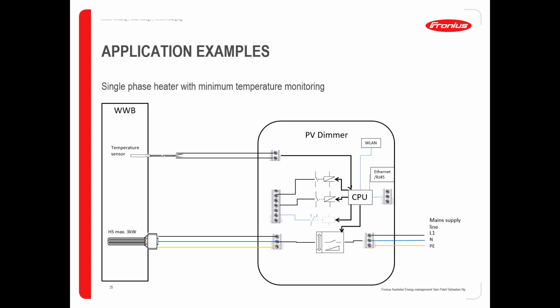So it's not an on and off signal as in the energy management that we explained at the start. It's basically excess of 1 watt, excess of 5 watts, excess of 300 watts. It's just the excess of power which is sent directly to this heating element. So this is just the configuration for a single phase 3 kilowatt element.